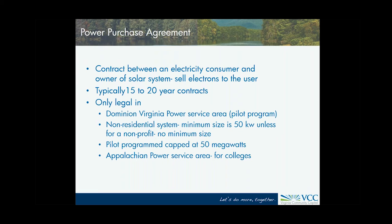So if you're on Central Virginia Electric Cooperative or Rappahannock Electric Cooperative, you're not able to legally enter into a power purchase agreement with a solar provider. There's limited power purchase agreement availability in Appalachian Power's service area, which is Southwest Virginia. They passed a law last year allowing PPAs in the footprint of some colleges down there, but that's about it.